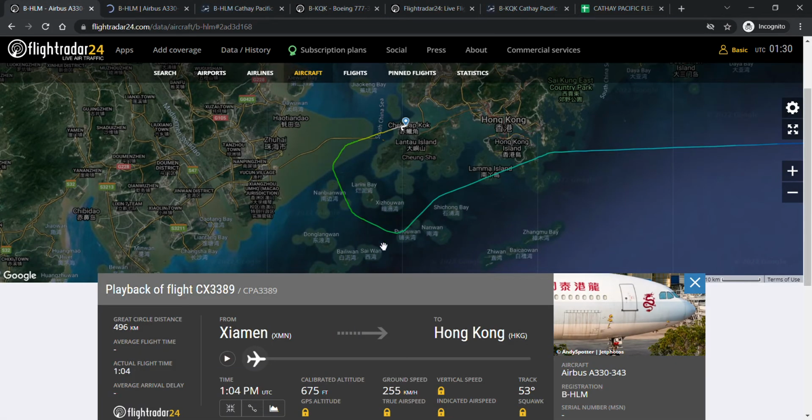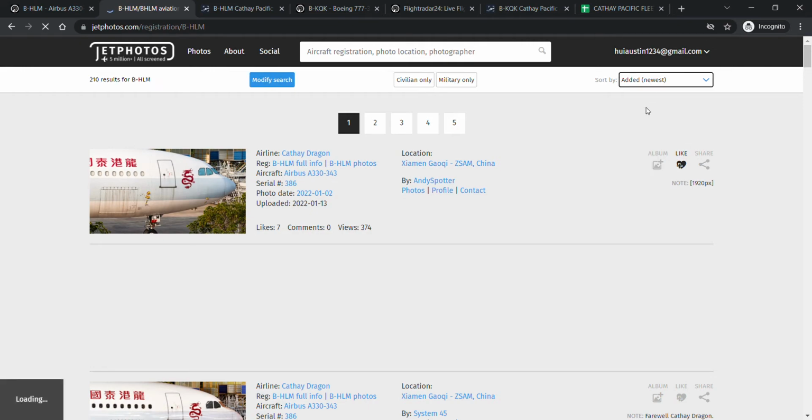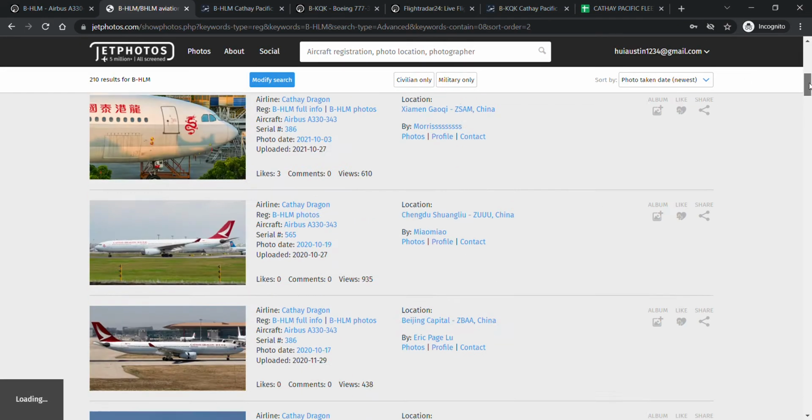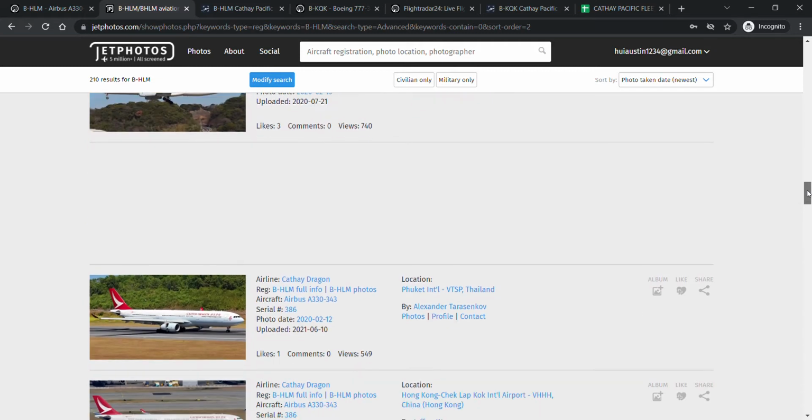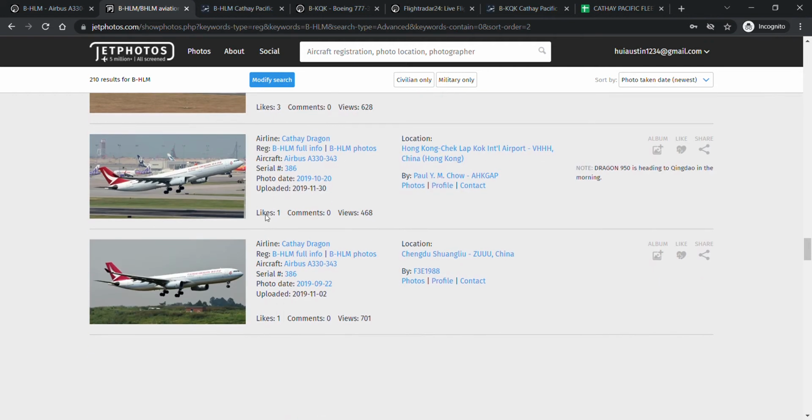Now the reason why this aircraft is special is that she is the very first new livery aircraft from Cathay Pacific. She was the very first new livery aircraft of Cathay Pacific to be transferred to Cathay Dragon. So as you can see, she previously wore the Cathay Pacific new livery, and you can go back here, and okay, that's her wearing the Cathay Dragon livery.